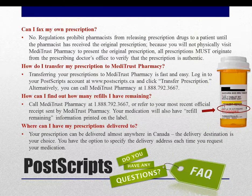Can I fax my own prescriptions? Unfortunately, you cannot fax your own prescriptions to MediTrust. There are rules that prohibit pharmacists from giving prescription drugs to a patient until the pharmacist has received the original prescription. In this case, because you do not physically visit MediTrust Pharmacy to present the original prescription, all prescriptions have to come from the prescribing doctor's office so that they can verify that the prescription is authentic.